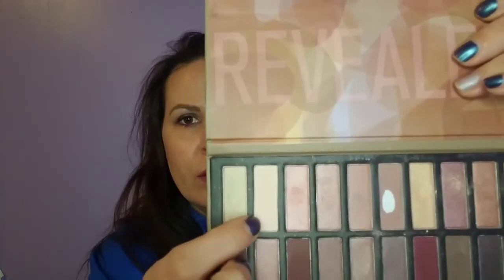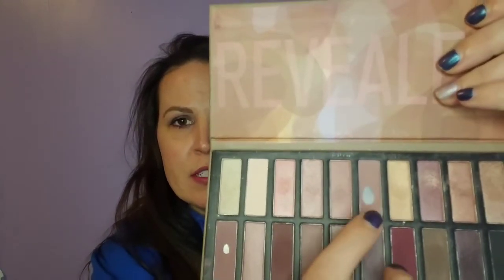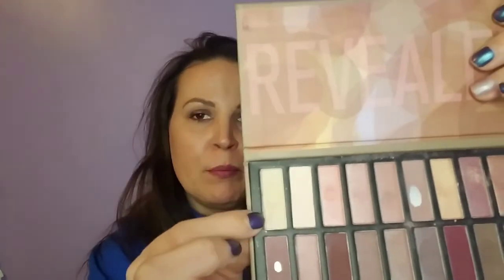Some of this video ends up getting cut out because I don't show you products I've already used or anything like that. This way you have a better idea. I used my Coastal Scents Revealed palette 2, and I used this color all over my eyelid, this above my crease, in my crease, and this on my brow bone. Love that palette. Since I was trying out other eyeshadows, I figured I should use that as basically my base.